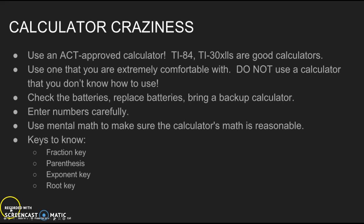So this concludes your introduction kind of to strategies on the ACT, and we'll hit each of the strategies and do examples and all kinds of stuff.